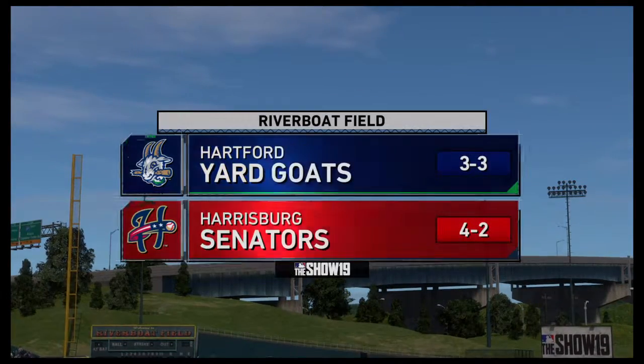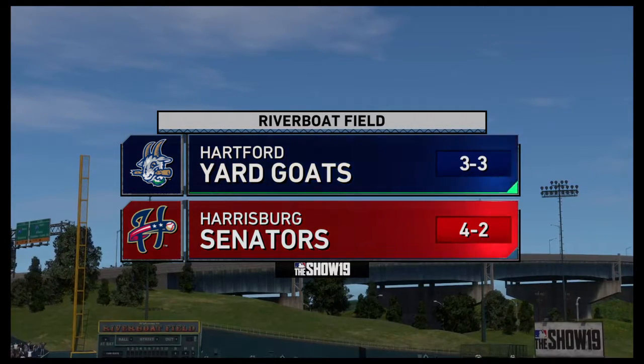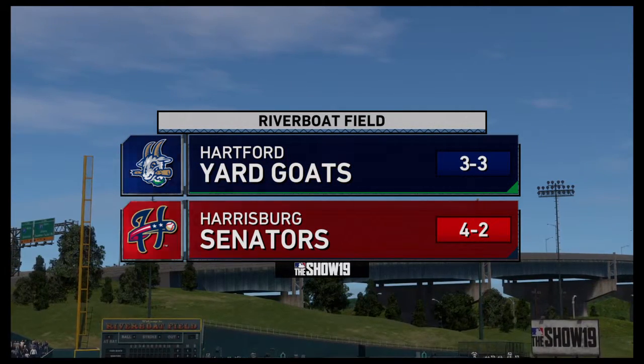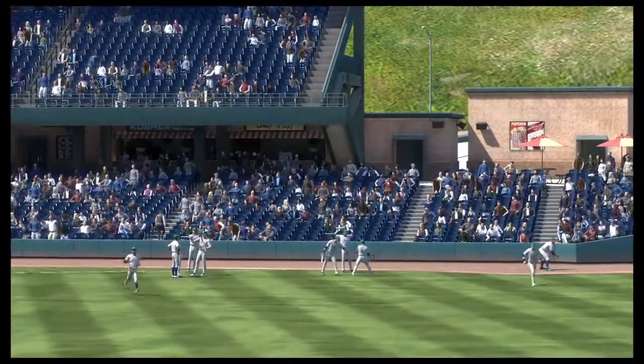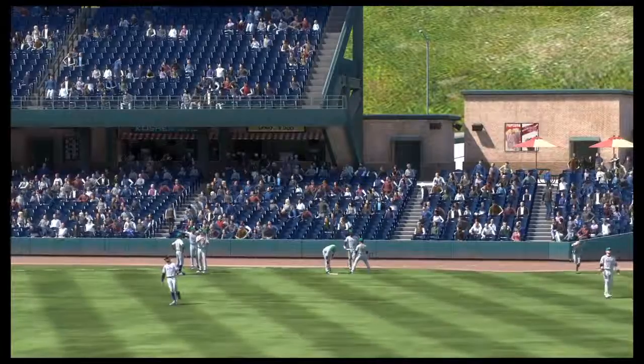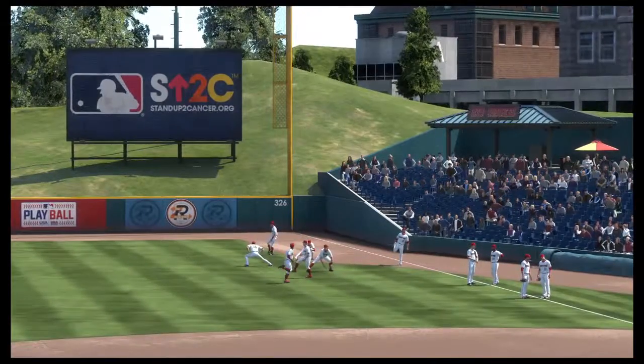Time for minor league baseball here on the show as we set our sights on the AA Eastern League. Today, getaway day here in this 3-game series between the Hartford Yard Goats and the Harrisburg Senators. It's baseball on the show, and it's coming up next.